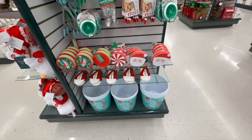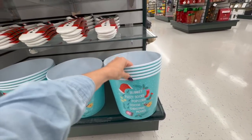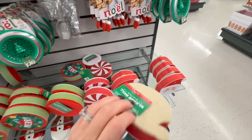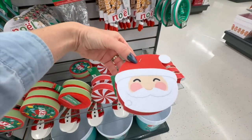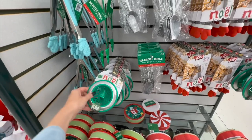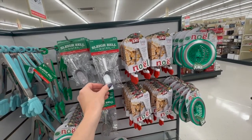Down here were some really cute moving popcorn buckets. Me and my kids love to have plenty of Christmas movie nights, so I may get one of those. Also, I follow a lady on Instagram who changes out her sponges for every season, so it actually sparked my interest on maybe doing that too. But they just had some cute items over here.